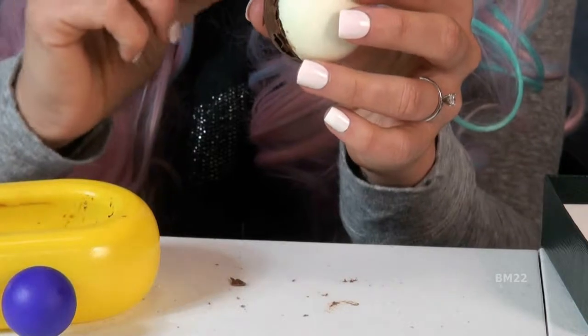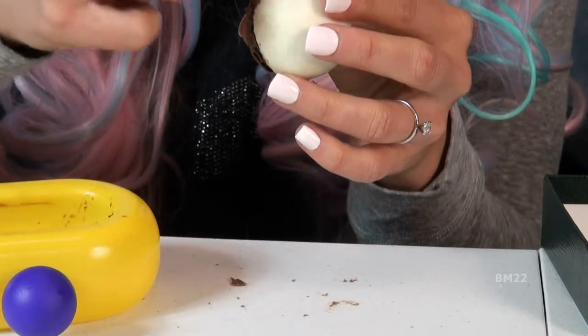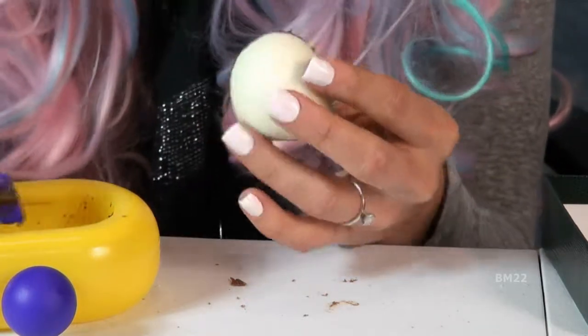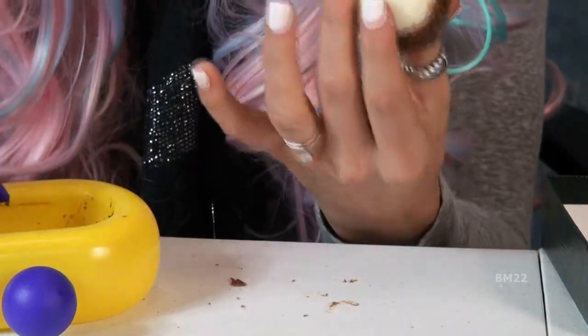All right, so what do you think? Have you ever heard of a Kinder Surprise egg? Well, if you live in the United States, you may or may not have. If you live outside the United States, you'll say, of course we have, I'm not stupid, I know what a surprise egg is. But here in the U.S., we don't know what surprise eggs are.